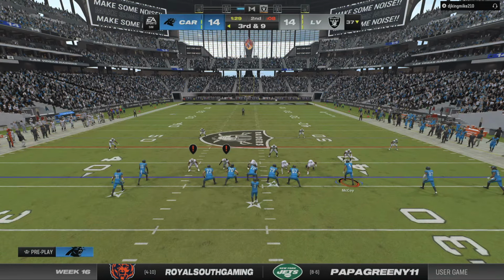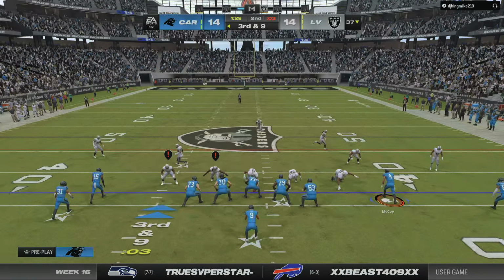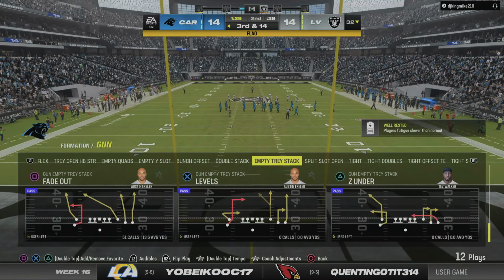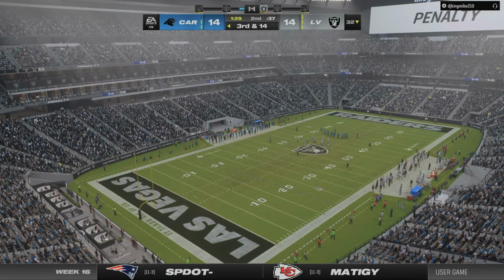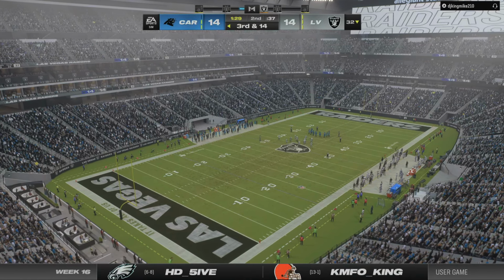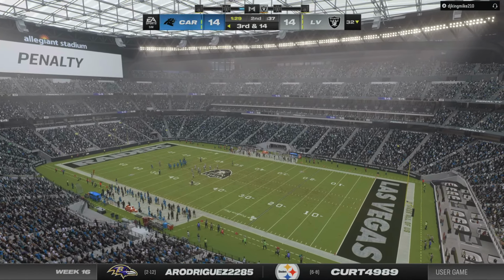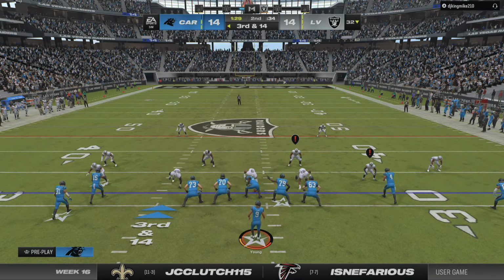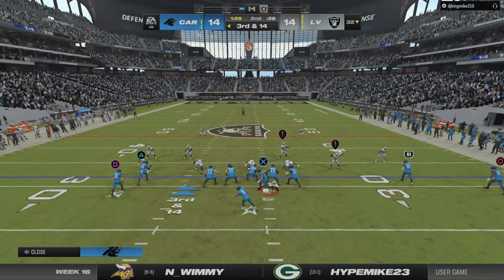After an incomplete pass on 2nd down, that'll leave him trying to convert on 3rd and 9. And now with the play clock winding down, a whistle and possibly a false start. So the false start certainly doesn't help matters as they'll try again now, 3rd and long. And they'll send the tight end in motion left.